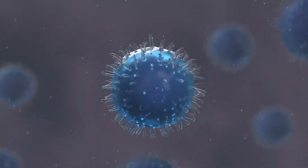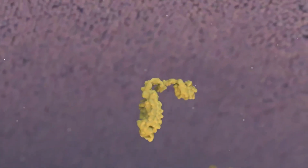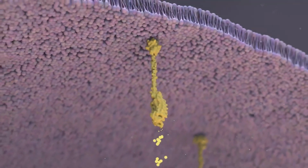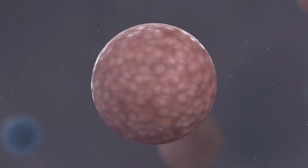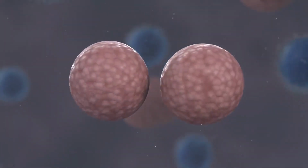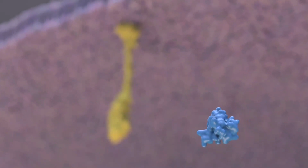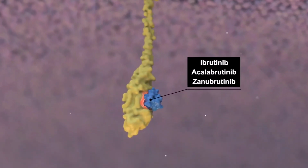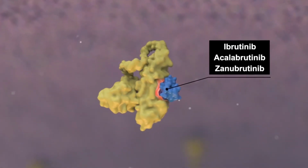Let's now take a closer look at the specific enzyme BTK and its role in B-cell malignancies. In malignant B cells, BTK can become overexpressed. With overexpression, it becomes persistently activated, initiating a signal cascade. This leads to proliferation of the malignant cell, allowing it to thrive, resulting in patients having disease progression. Covalent BTK inhibitors such as ibrutinib, acalabrutinib, and zanubrutinib are dependent on binding the BTK site at a specific location in an irreversible fashion, resulting in inhibition of BTK activation.